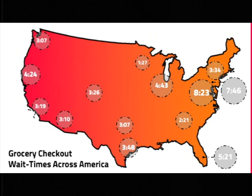And so here we have a map displaying some of the average grocery checkout times across the United States. For example, 3 minutes and 7 seconds in Dallas, Texas. In New York, it's 3 minutes and 34 seconds. And then taking the highest wait time for customers is Washington, D.C. at 8 minutes and 23 seconds. And so we averaged all of these data points and some additional ones that aren't shown. And we found that across the United States, it takes an average of 4 minutes and 5 seconds for American shoppers to get through a grocery checkout line.